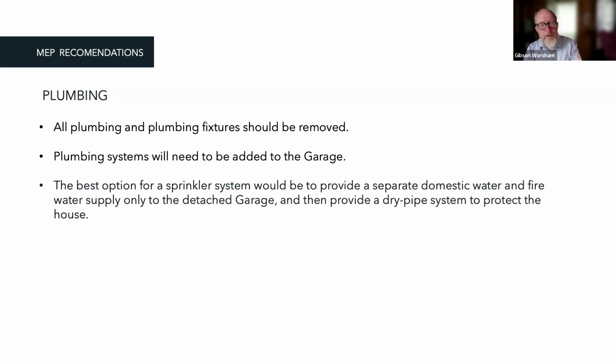Plumbing: all the plumbing fixtures and plumbing will be removed, and some plumbing added to the garage. And if it is determined that a sprinkler system is the best option for long-term preservation of the house, then a separate domestic water supply only to the detached garage would be provided, with a dry pipe system to protect the house. That's the kind of system where, unless it's triggered, there's no water in the system, so you don't have the risk of water just streaming in if one of the sprinklers happens to malfunction.